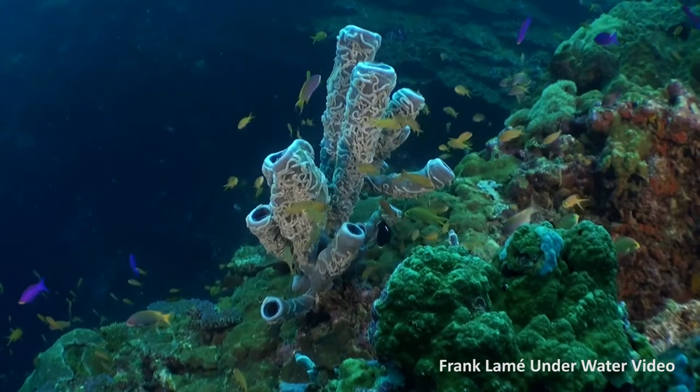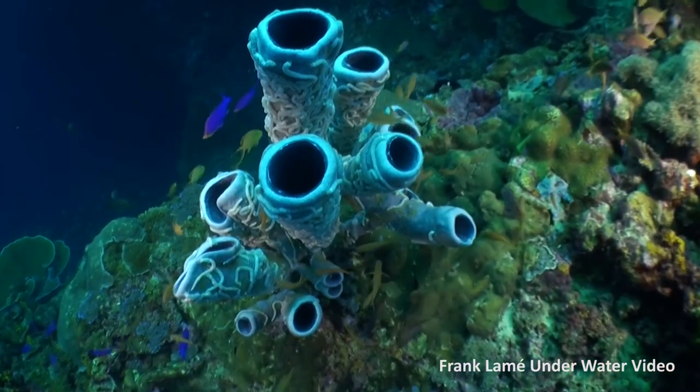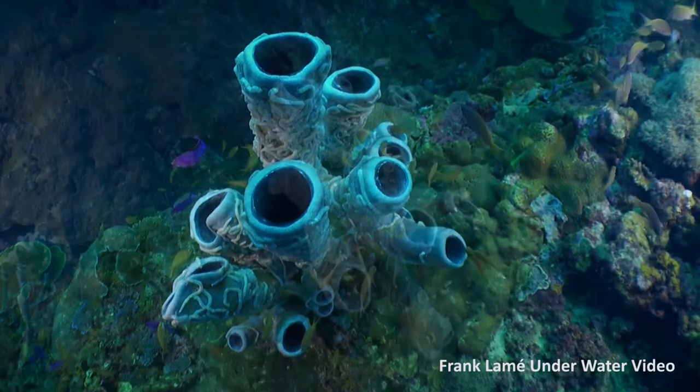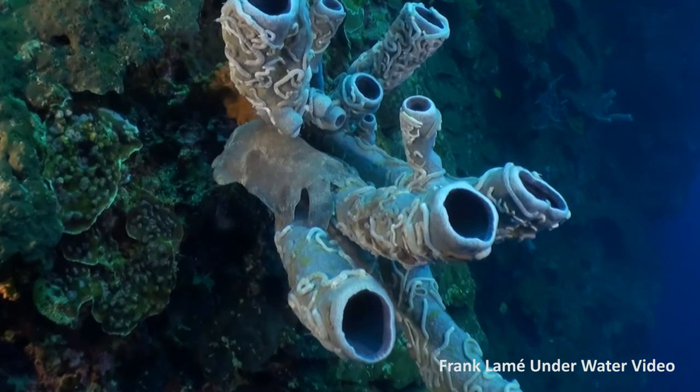These tube sponges are covered with sea cucumbers and are outstanding landmarks along the coral reef. But they can also serve as a home for the giant frogfish that, despite its position, can easily be overlooked.